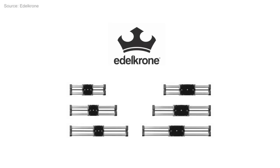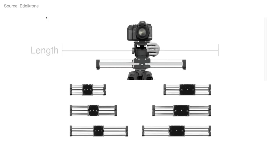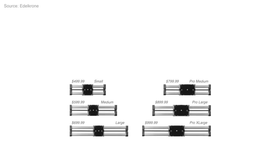Edelkrone has a total of 6 sliders to choose from, and this range varies across two main features: the length, which is the maximum distance your camera can travel on the slider, and the weight, which is the maximum load carrying capacity of the slider. These 6 sliders are broadly classified into two categories: the regular version and the pro version.